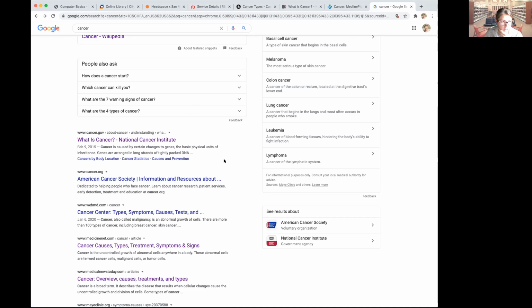Some other things you want to look at. You want to look at how often the site is updated. So if it's a good website, it's going to tell you when the site was last updated and when the site was last reviewed. If it was updated, that means information was changed. If it was reviewed, that means that someone went in there, looked at all of the information and verified that it is still accurate.